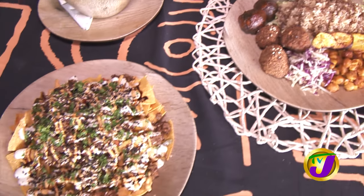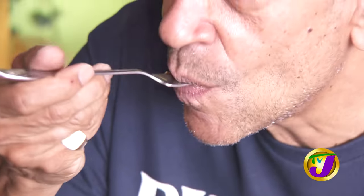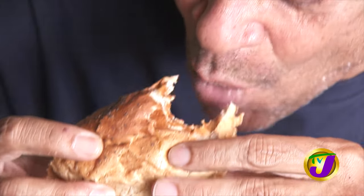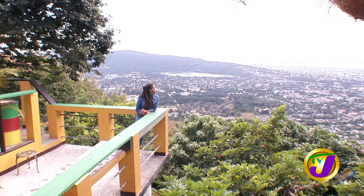Kamila recommends the loaded nachos. I really enjoyed the burger. That's Kamila's Kitchen, for heaps of tasty goodness and a nice view from Skyline Drive. There's a great vibe on Friday nights.